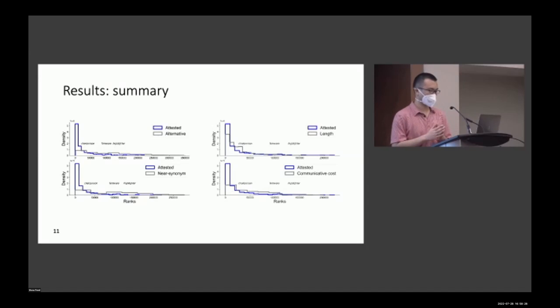As an additional analysis, we tested whether both dimensions, word length and informativeness, contribute to the tendency for attested forms to be near optimal by controlling for communicative cost and length. On the top right, we controlled for word length, and on the bottom right, we controlled for communicative cost. We see the same trend as before when comparing both dimensions. Taken together, these results suggest that attested compounds near optimally trade off between informativeness and effort measured by word length.